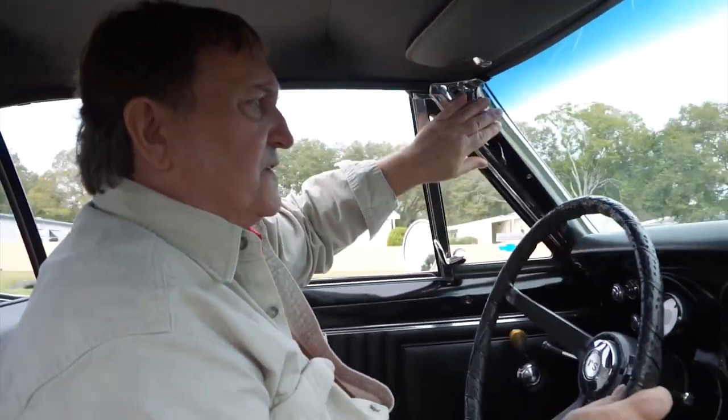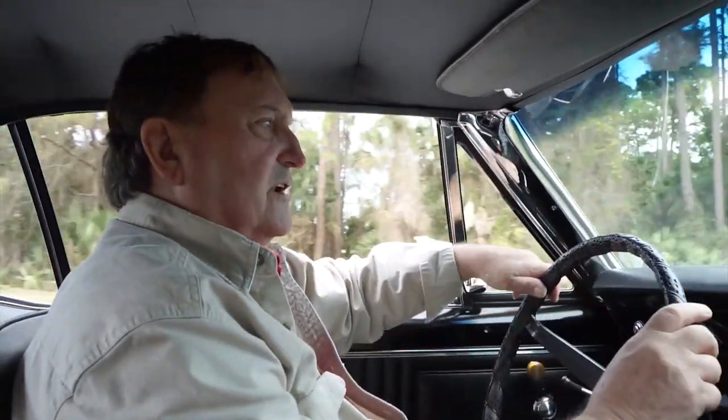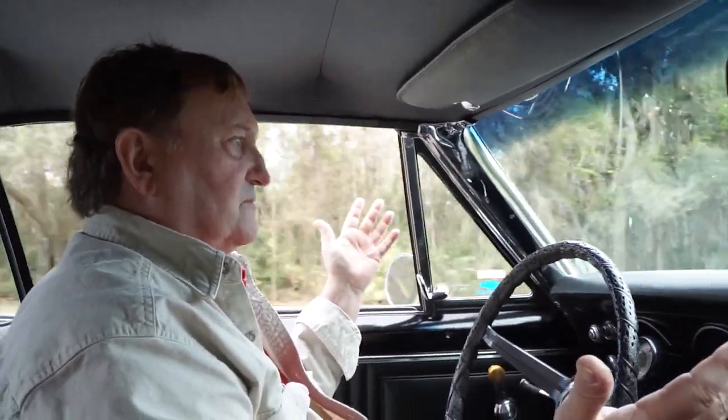Nice steering response. A lot of nice features in this. This is a nice added feature I really like on a Camaro. They don't come with chrome covers on here, but it really adds a lot of class to the car, whether it's a convertible or a hardtop. To add these guys to it, it really looks good. It's a nice, tight car. It goes down the road, let me hang it right here, straight as can be. Just a really, really nice, straight-running car.